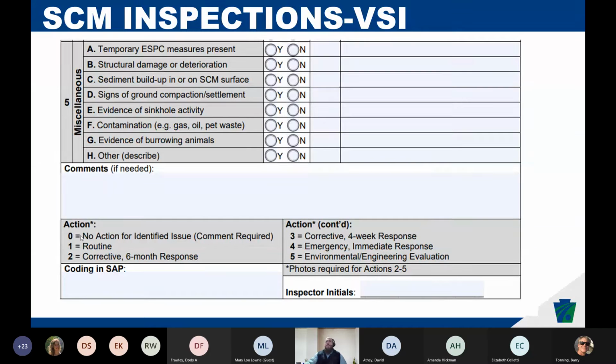Actions from 0. So if you write a 0 over in this box here, there's no action. You don't have to do anything. 1 might just be routine. So like in vegetation, maybe the grass height's a little high. You just have to make sure you're getting out there and doing your routine maintenance. A corrective one, you have a 6-month response, a 4-week response, and an immediate response.